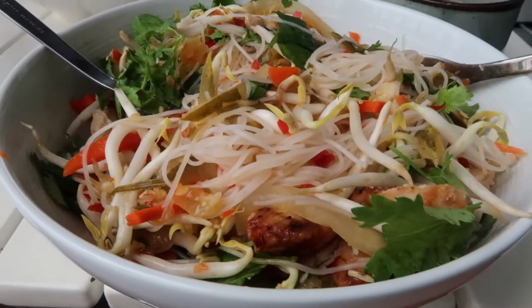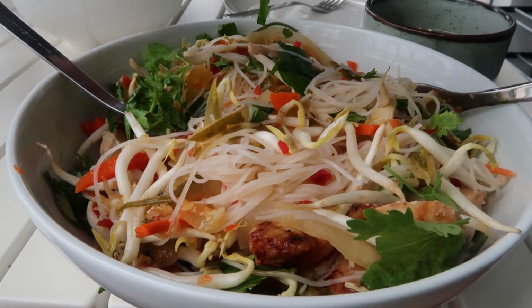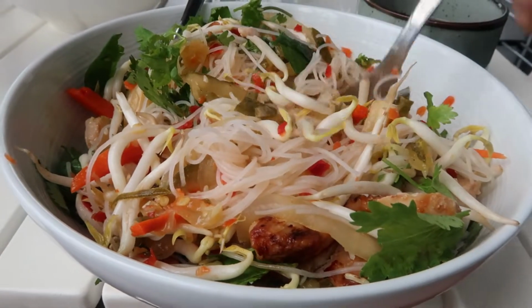I'm so happy. It is amazing. I'm gonna make this more frequently. Look at that. Doesn't that look perfect? I'm so glad I tried to learn this.